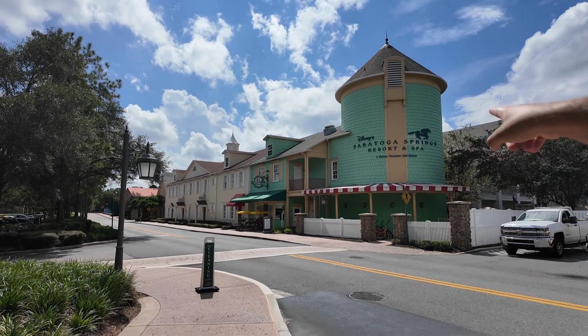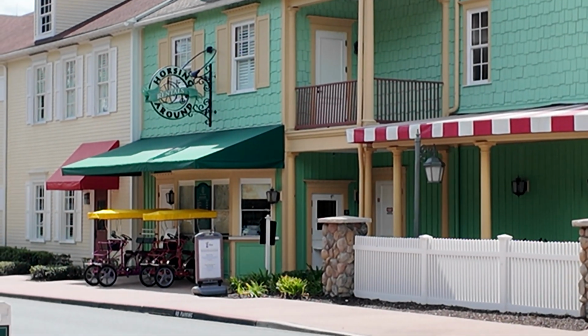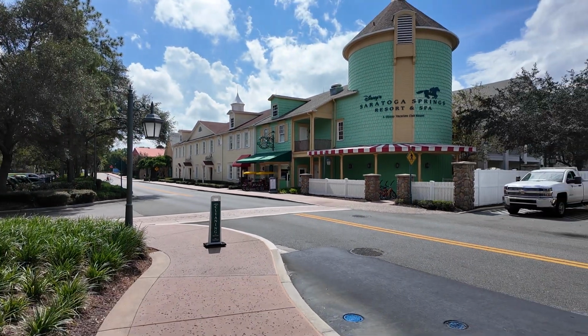That's where you'll get a bike. They have Surrey bikes or regular bikes. Yep, you can see that. I don't want to do a Surrey bike, but there it is. I've already been there, had done that, not too many bad experiences.